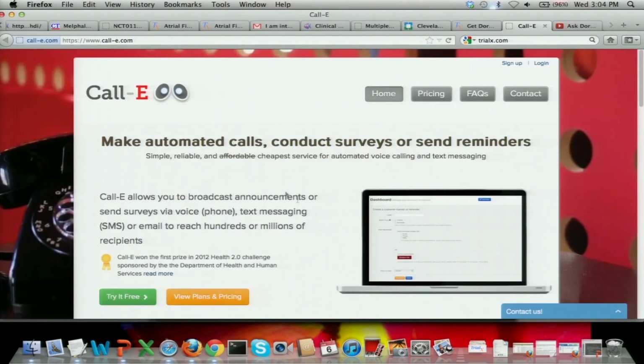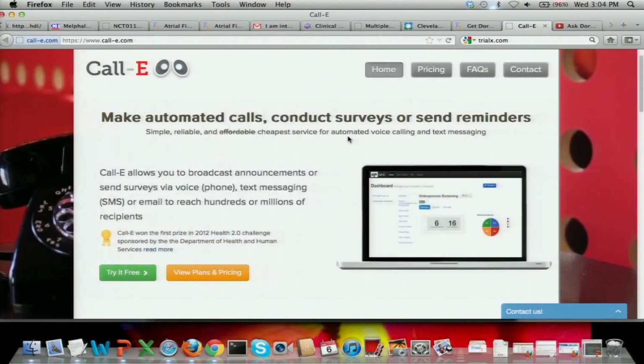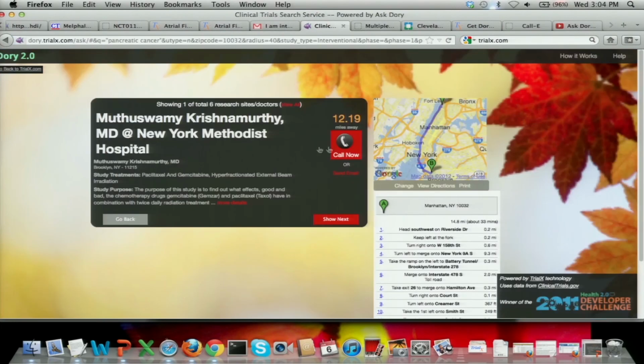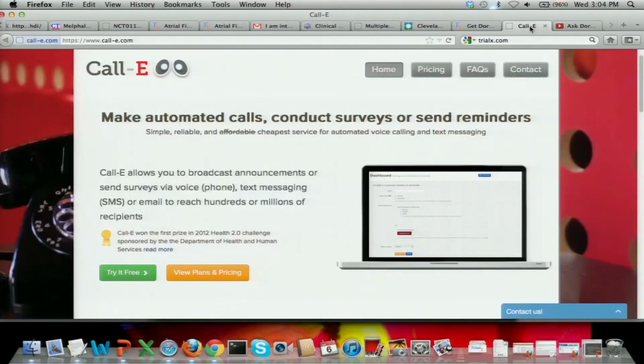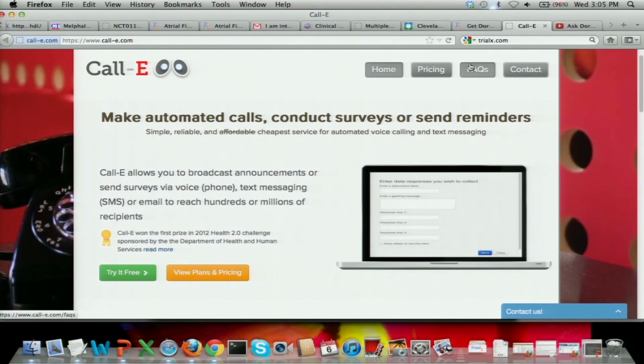The other thing I was talking about is this site, Collie, which came out of another app that we won. We're integrating Collie with Dory, the twin sisters, so that once you call the site from Dory, Collie is the service that can reach out to the patient through a phone call or text message and ask, what happened? Did the doctor call you? Were you able to speak to the doctor? Has the doctor called you for screening? Or were you not eligible for the study? That way we'll be able to track the outcomes of each call and each connection we make.